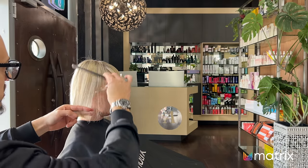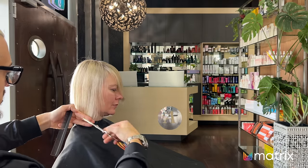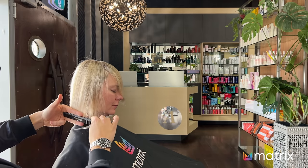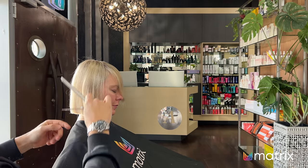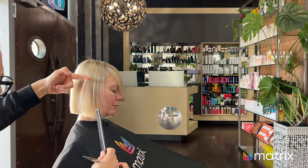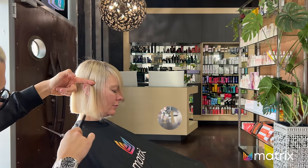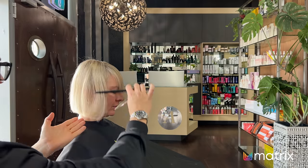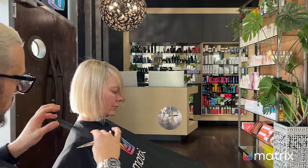And again, when checking this, be careful not to stretch it down too much over the ear. Otherwise, you end up having a little lump here, because if we go like that, you can see what's going to happen. It's going to spring up there and you end up with a lump. We don't want to do that. You effectively create a hole.